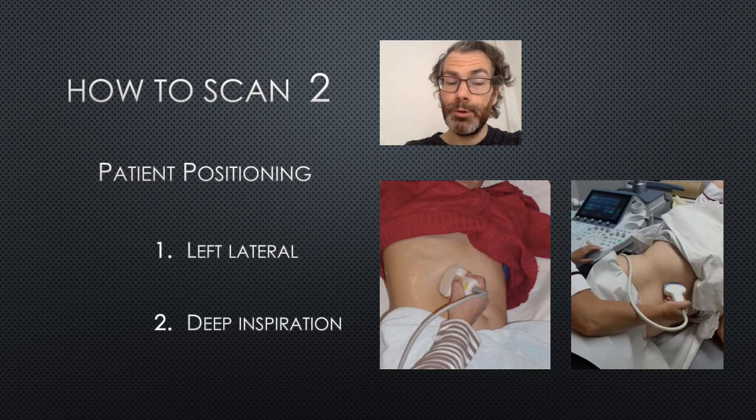And the second thing that you can do is ask the patient to take a deep breath in and then hold their breath. This will push all the abdominal contents down as the diaphragm comes down and give often a better view of the gallbladder below the costal margin.